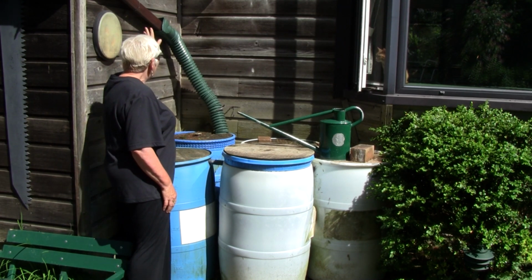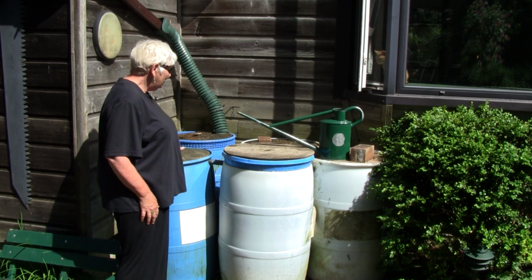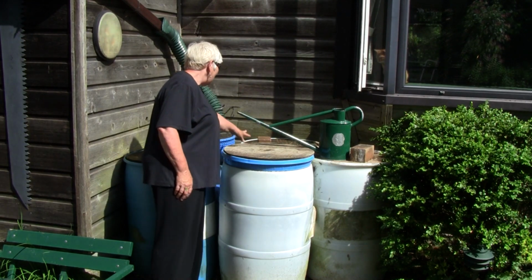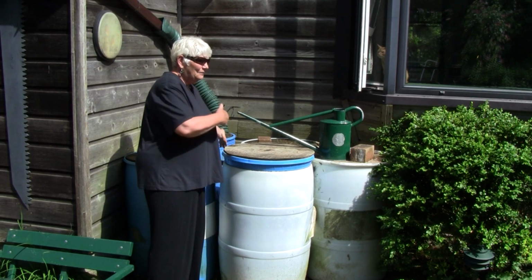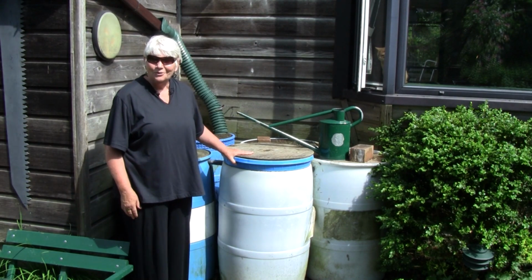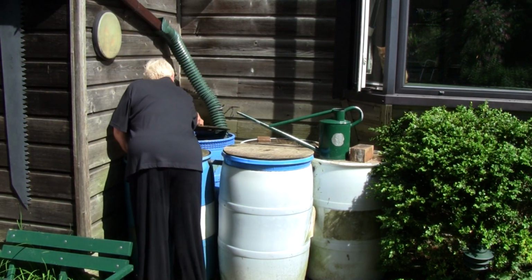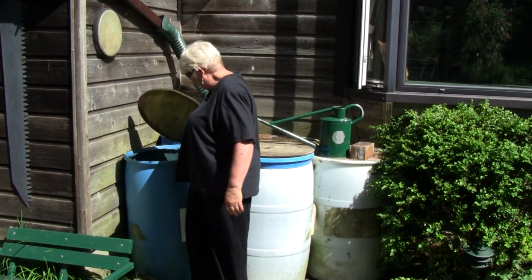Because it comes down off the roof into this one, when it fills this one, then it fills this one, then it fills this one, and then it fills this one. And that one goes out to the river. George put an underground thing, and it goes right out. So we always can keep 5 barrels of water going if it rains enough for us. And last night it did. And this one is full, right back here. And this one is mostly full.